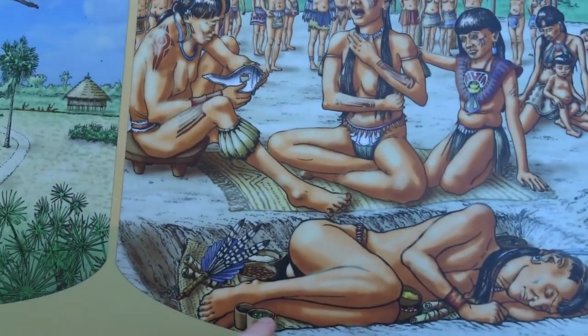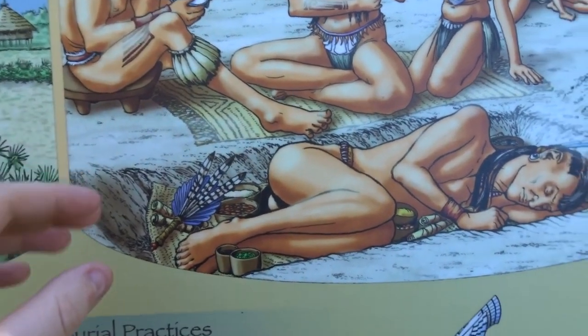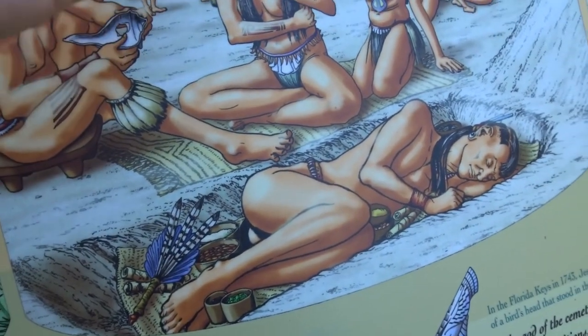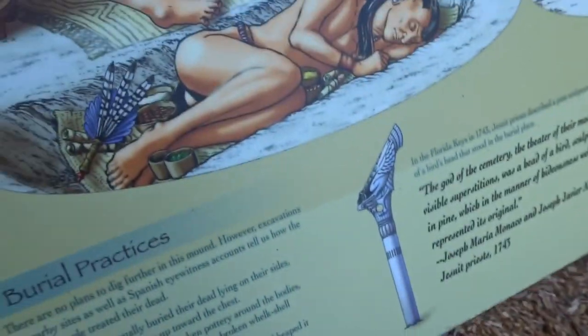Behind me is actually one of the burial grounds. We just read about it, but they said that they would bury them lying on their side with pieces of broken pottery or half shells, and then take the dirt and put it back. So they bury the dirt with the person.